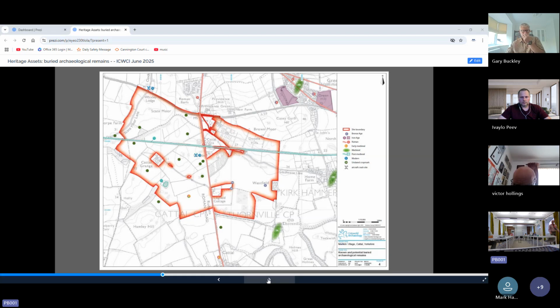And as we start to develop an understanding of the potential for buried archaeological remains on the site, we start developing these interesting maps that help us model an understanding of the landscape through time. Some of these little green dots you see here relate to interesting discoveries from the medieval period, and I'm going to come on to that in a minute, and some other discoveries are recorded as well.